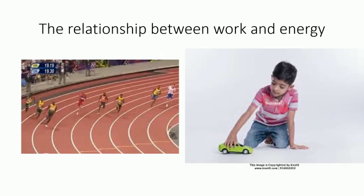The relationship between work and energy. The boy in the picture has applied a force to the toy car. When the force is applied and the toy car moves, it means it is displaced, and hence you can say that work is done. In other words, transformation of the boy's energy into work has taken place through the applied force. Energy should be transferred to an object in order to move it, and it can be done in the form of force. This amount of energy transferred by the force to move an object is called work or work done.